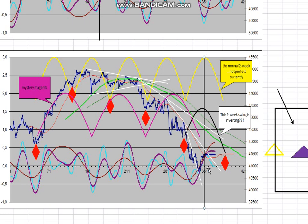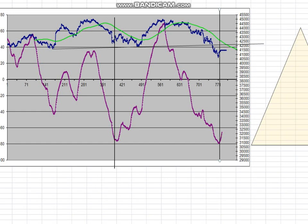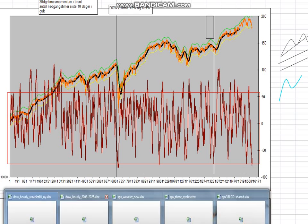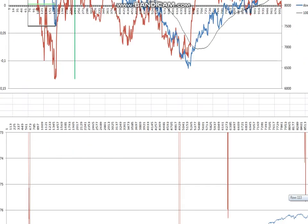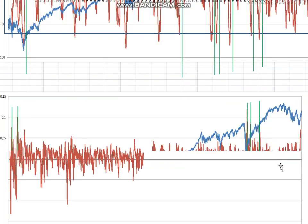Well, looking at the wavelets, it does look like a very good bullish setup, and we are extremely oversold. So this is my oversold indicator, and looking at historical data, we are very oversold. Actually, when we go back and look at hourly data back to 2008, there are only about 1, 2, 3, 4, 5, 6 analogs that have been this oversold. That's pretty crazy.